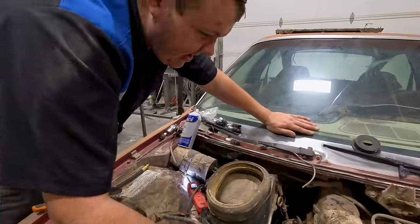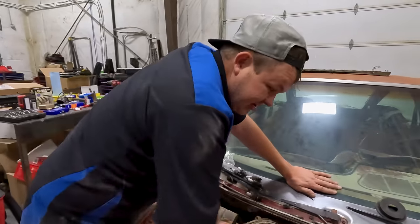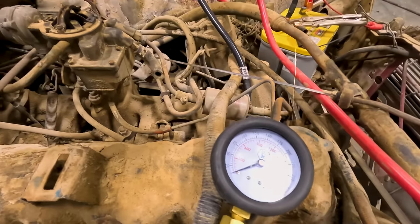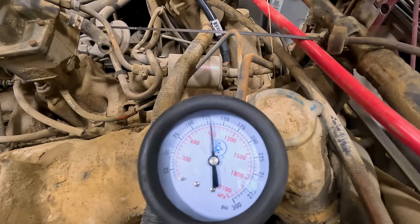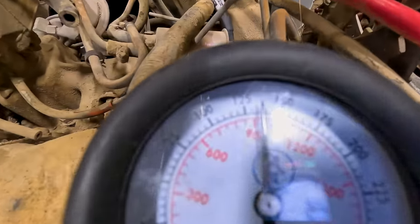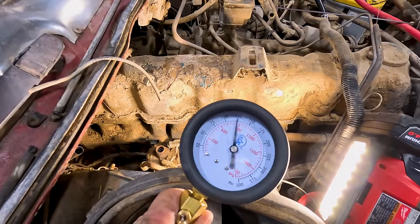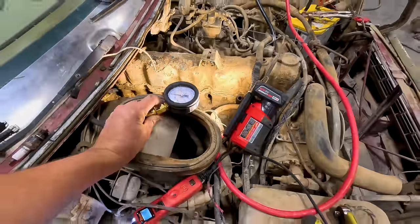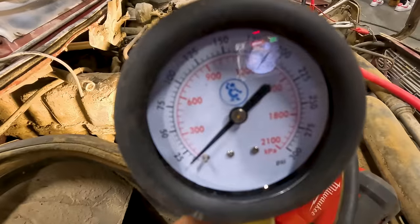What's it read? 135. Cool. That one's good. So we got three good cylinders. Halfway there. All right, cylinder number five. That's good. Another 135. All right, very back cylinder. Hit it. 135. All right, the front cylinder and the last cylinder we got to test. Let's hit it.